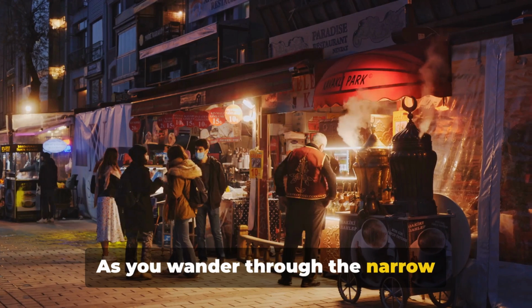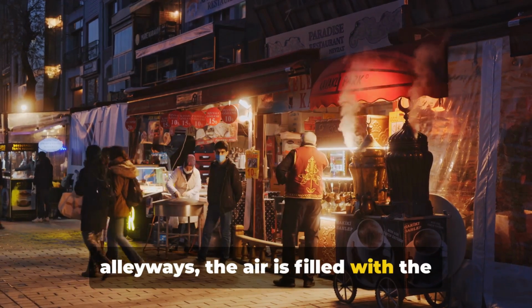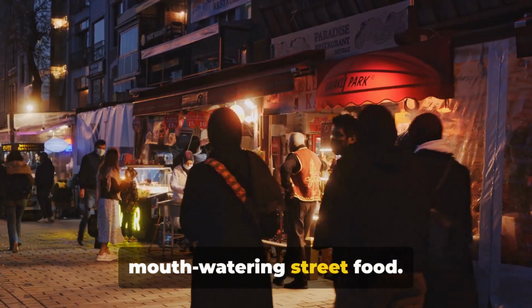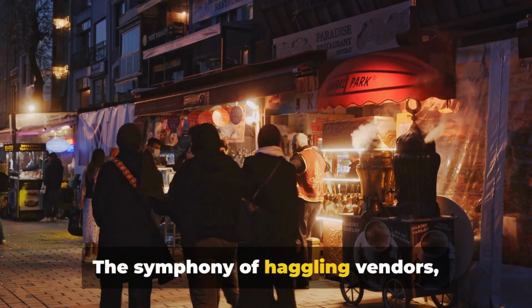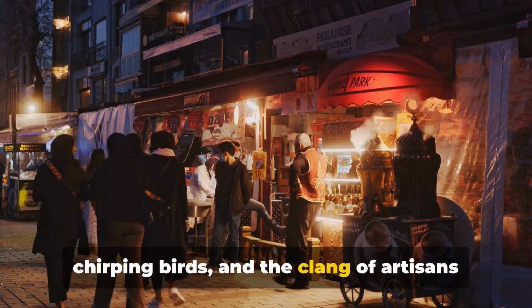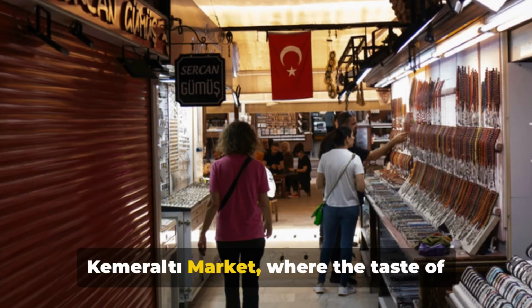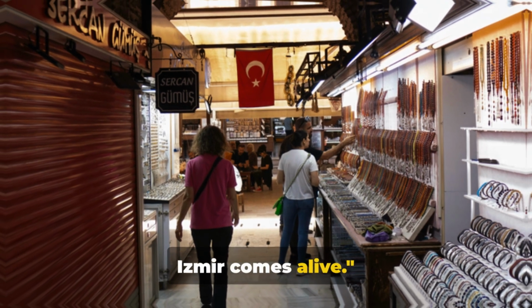As you wander through the narrow alleyways, the air is filled with the aroma of freshly brewed Turkish tea and mouth-watering street food. The symphony of haggling vendors, chirping birds, and the clang of artisans at work is the soundtrack of the market. Kemeralti Market, where the taste of Izmir comes alive.